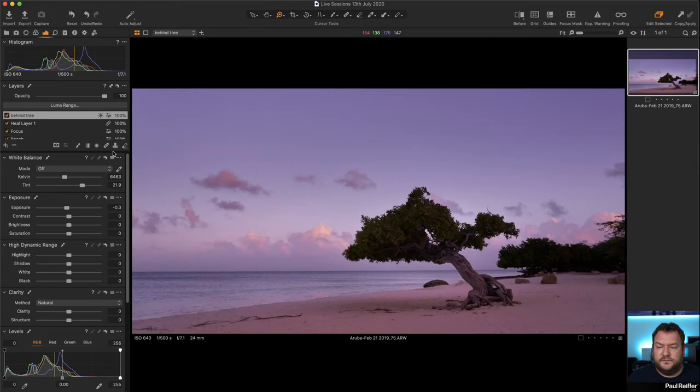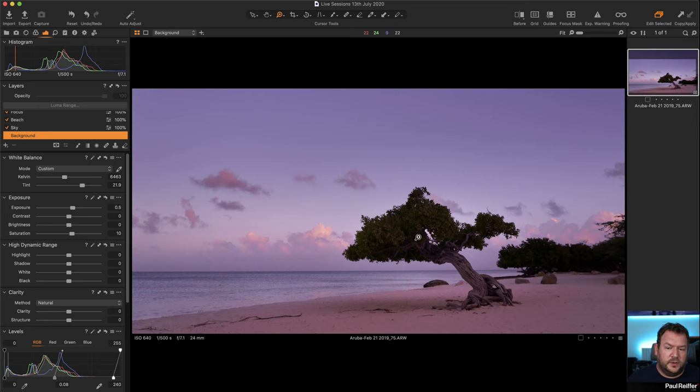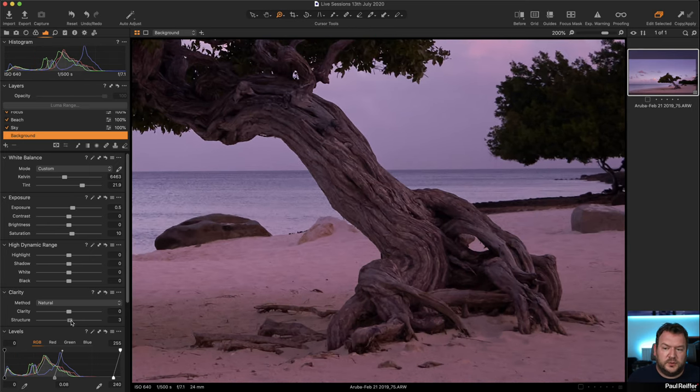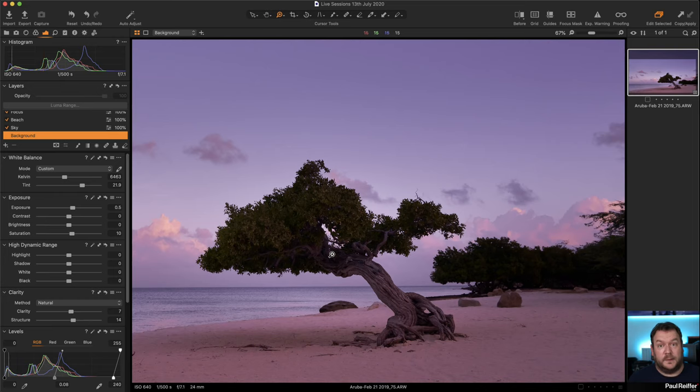Okay, and then finally, what we could do if we wanted to is go back to our background and with our tree, because there's not much noise in this image, even though it's ISO 6400, we can afford with our tree to put a little touch of structure on. That's just going to get the leaves out in detail, some of the wood a bit more detailed. We could pull a touch of clarity, but be careful that you're not doing either of those in such a way that you drive a halo around those edges. The second you start seeing lines around the edges, whether it's dark or light, back away from clarity and back away from structure because you've probably overdone it.